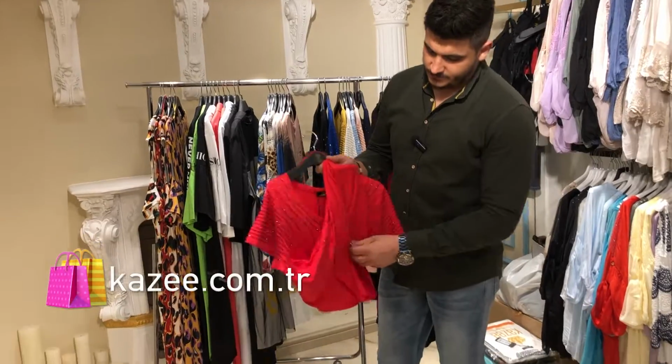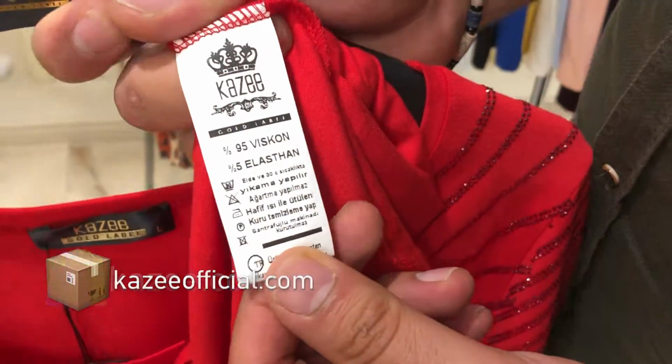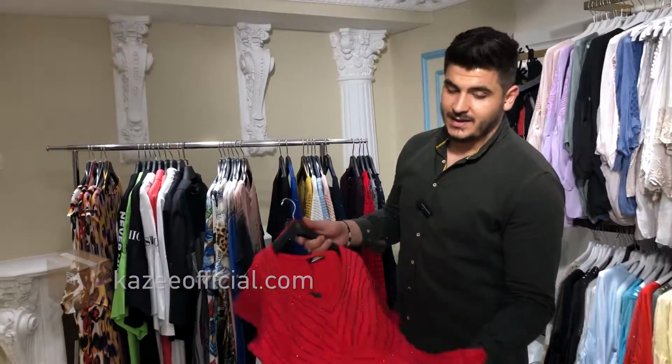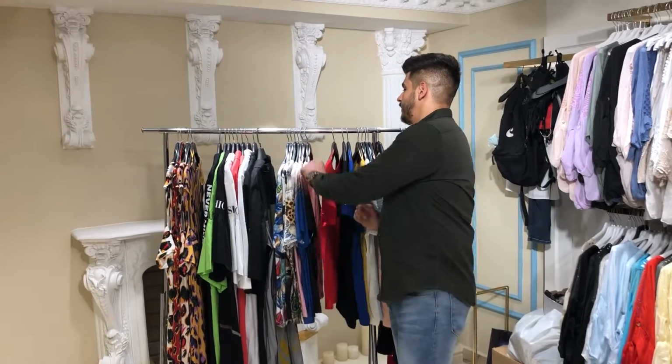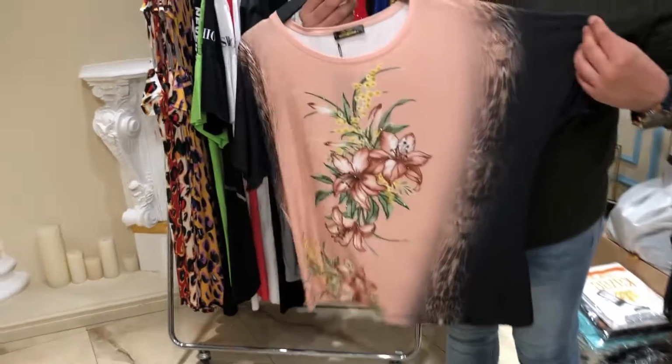Come and see. That's the quality: 95% viscose and 5% elastane. That means 5% lycra. Look what we have here, this beautiful one.